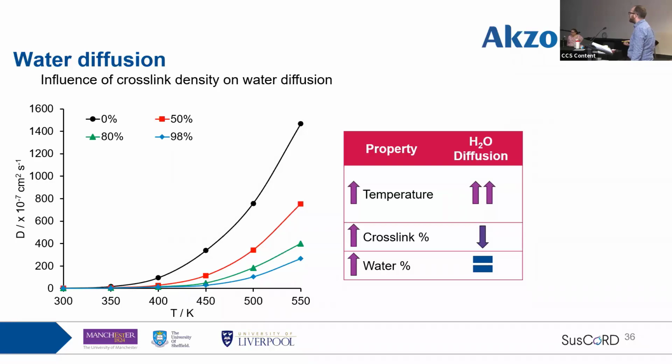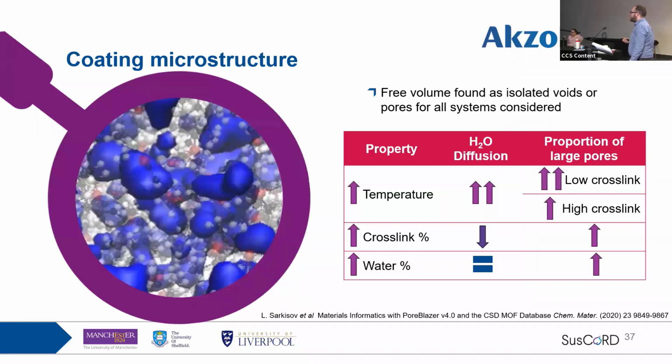The nice thing about doing simulations is we can go in and look at it. So this is what, under a very powerful microscope, my coating would look like. So you can just about make out the atoms shown in this sort of transparent colour. And these blue regions, these are the surfaces of the voids. So inside these blue regions is where the water will sit. It's where the free volume and the empty space is.